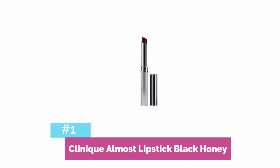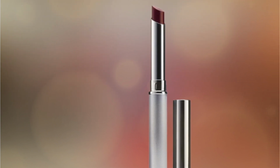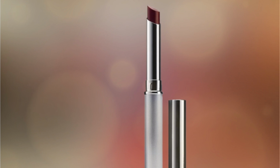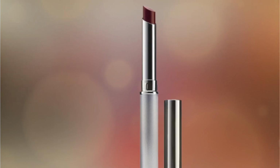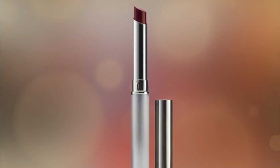At number 1 is the Clinique Almost Lipstick in Black Honey. The Clinique Almost Lipstick in Black Honey is a cult favorite product that has stood the test of time. This tinted lip balm formula delivers a universally flattering shade with a moisturizing, sheer coverage that's perfect for the berry girl lip trend of fall 2024.